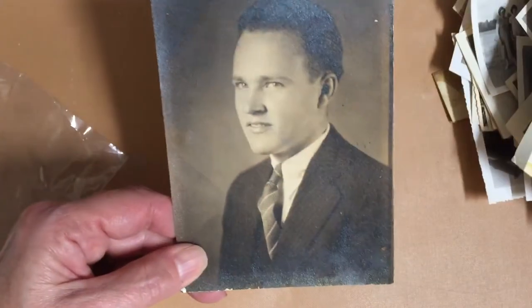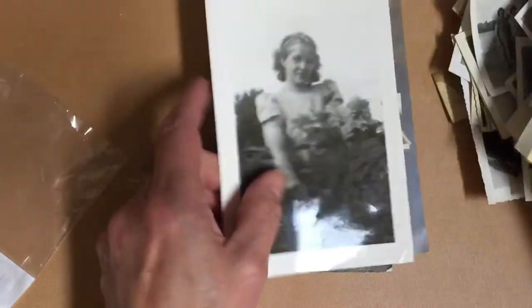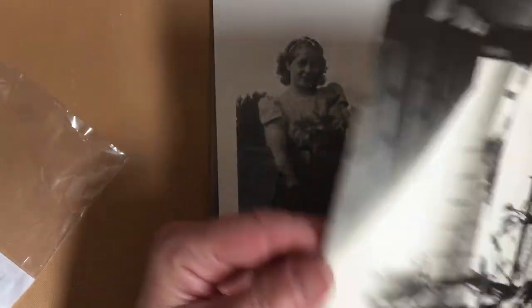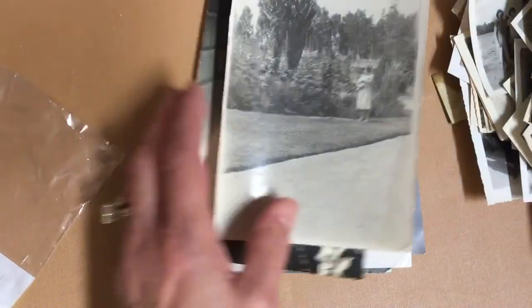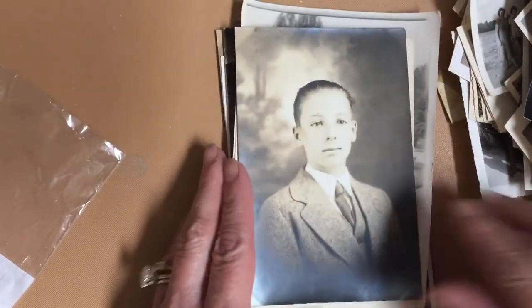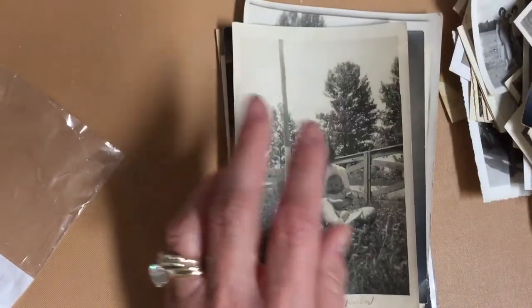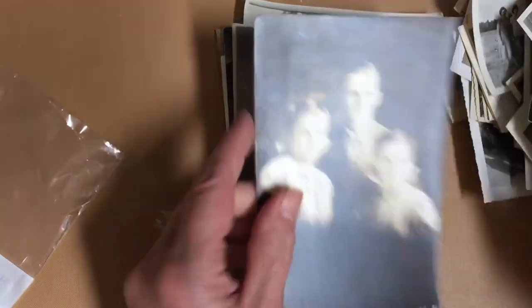I don't know. Anyway, that was my lot of vintage photos, and I'm just really happy with the quality of these and the variety. So check out eBay if you're interested. Check out Amazon. Mike does more Amazon because he has the Prime. I do more eBay because I sell on eBay.